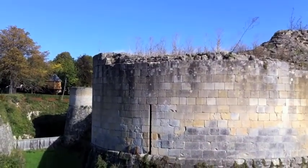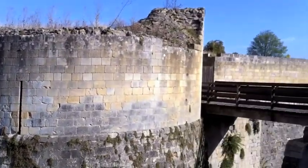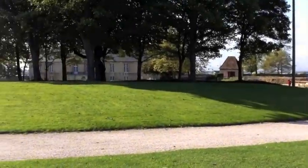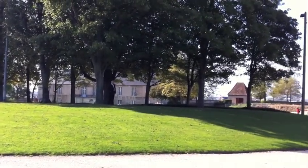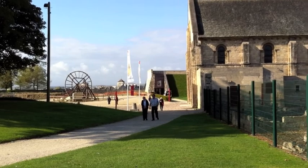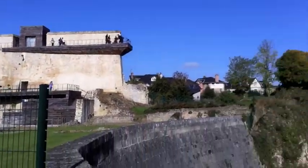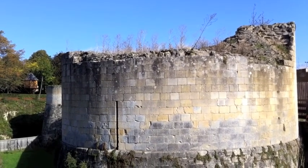The ancestral home of the Normans. And a fine and fitting place, I think, to end. A later chateau here was occupied by the Germans in the Second World War, and a lot of damage was done when the Allied armies came here to take it back. But nice place to end what's been quite a good tour of northern France and Belgium.